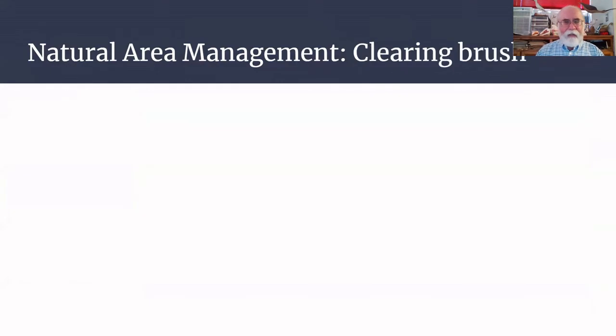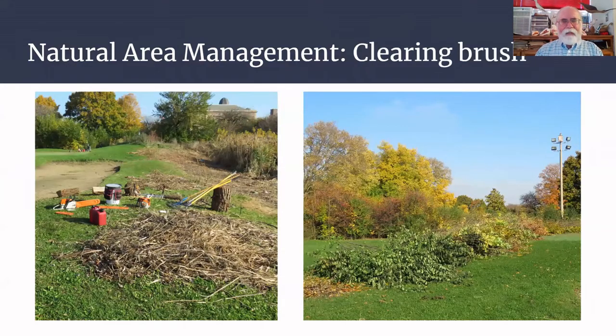So go to the next slide. The other thing they do occasionally, like 3 or 4 times since we've been there, is they have people come in and take out the brush that's not so easy to handle by burning, like the meadow areas are. They take out the buckthorn around the edges of the park that are more wooded, and they take out the willows that will take over everything around the lagoons if you don't try and handle them.